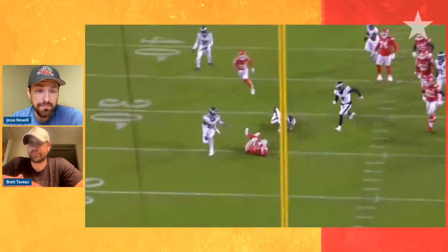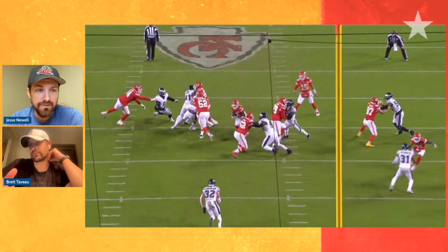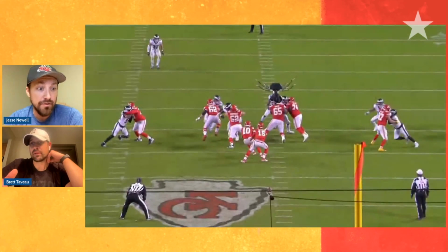Again, maybe pick up some tells on tape. And if McKinnon does the old Brian Cook impression, lifts those knees up to the second level, maybe he has a touchdown here. Not quite, but it's still a good run for the Chiefs. I believe that was a 3rd down. So, yeah, that inside zone, it was a 3rd down on that one.